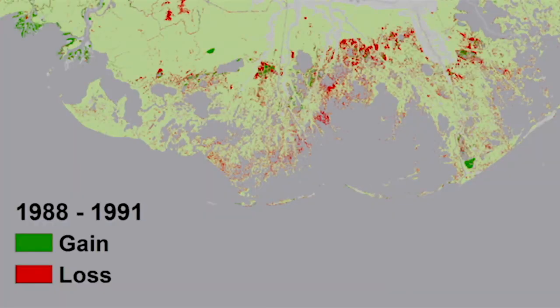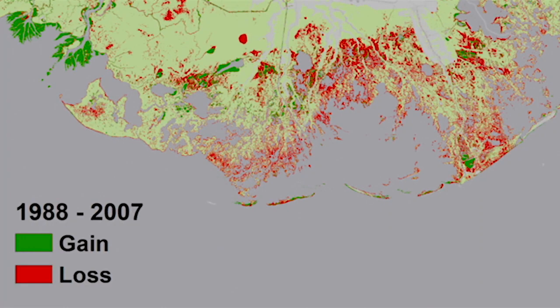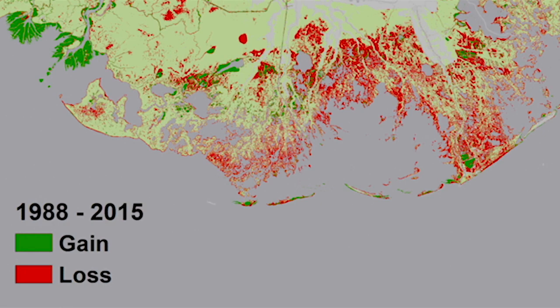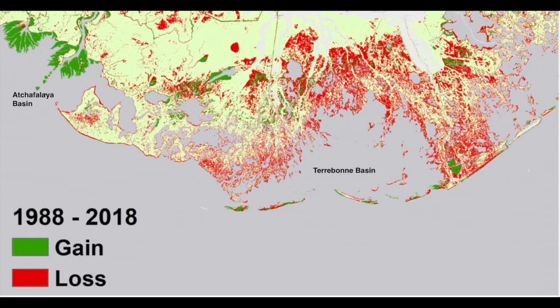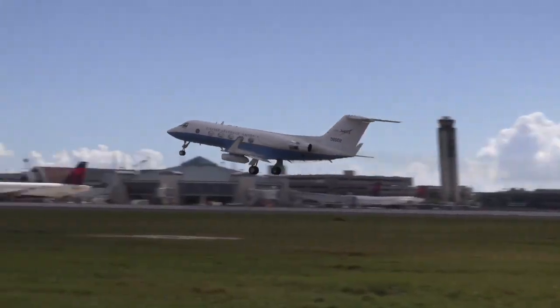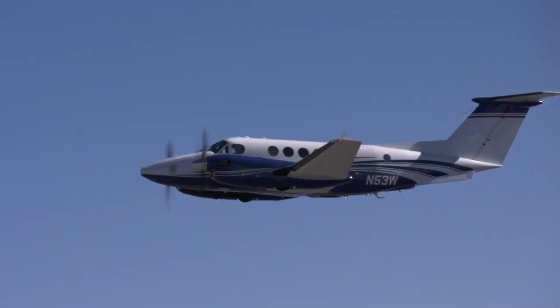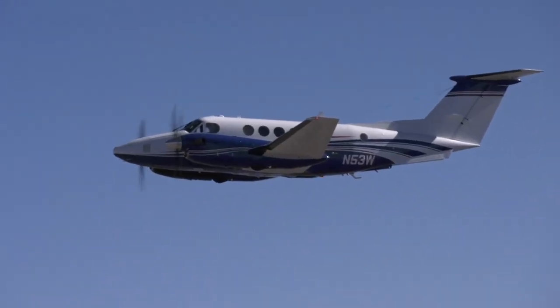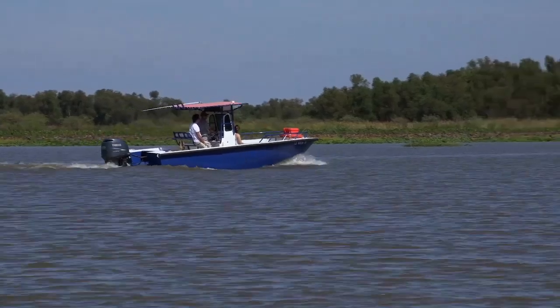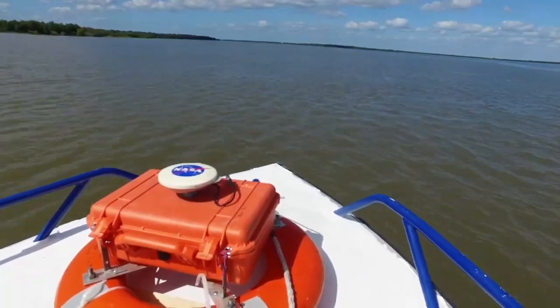However, the Mississippi River Delta is unique in that it is sinking in some areas like the Terrebonne Basin, but growing in adjacent areas like the Atchafalaya Basin to the west. NASA scientists in the Delta X Airborne mission hope to better understand this dynamic delta by gathering remotely sensed and in situ data to study changes occurring to the Mississippi River Delta along the Atchafalaya and Terrebonne basins.